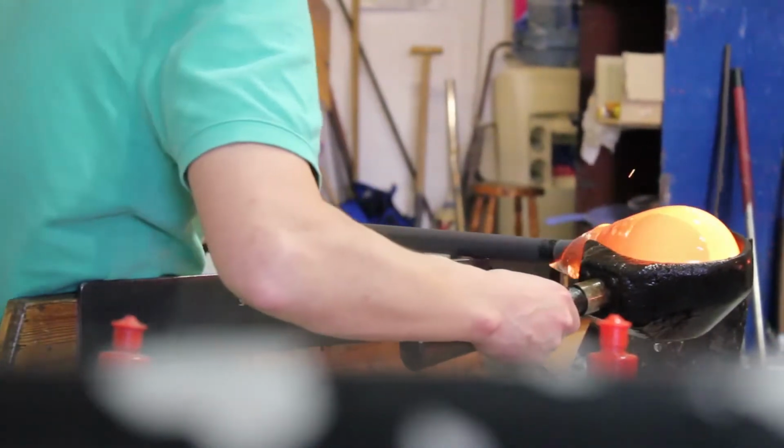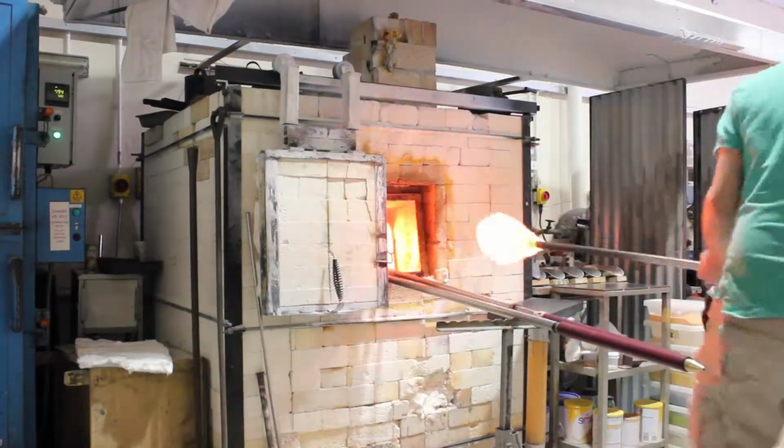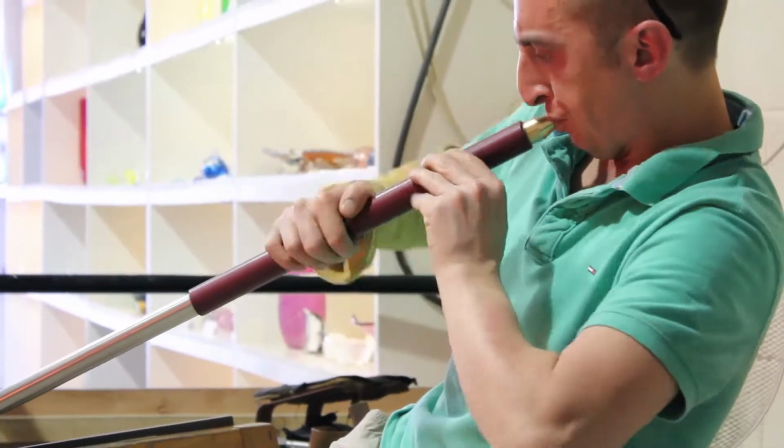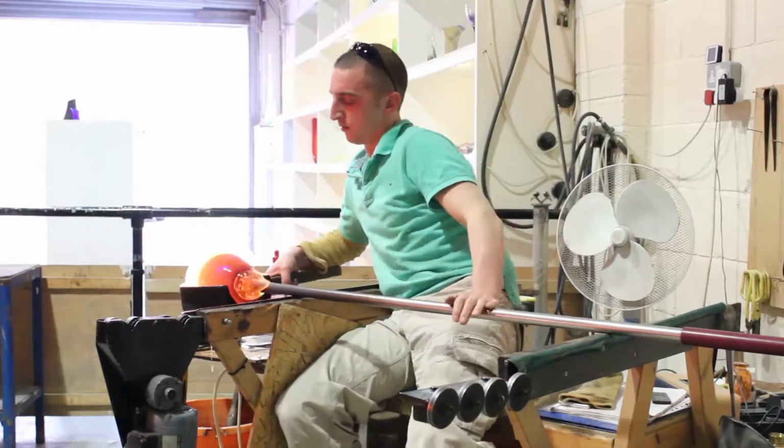And that's when I started playing around with the glass and really fell in love with it. Mainly after one of the blowers told me that I've got a natural talent for it. And then after that I just put everything into it really.